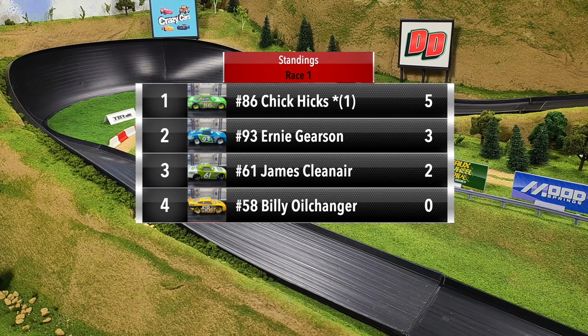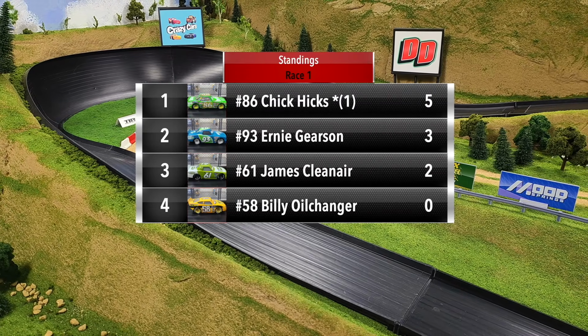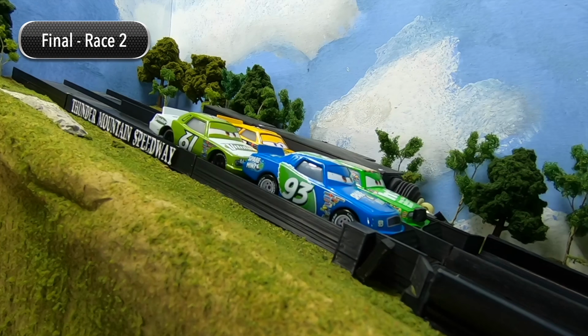After the first race, Chick Hicks will lead with 5 points. Ernie Gearson has 3 points. James Clean Air picked up 2, and then Billy Oilchanger has 0. What a way to start the final.